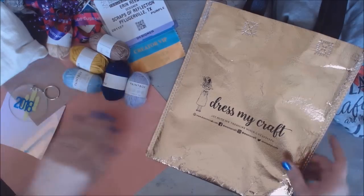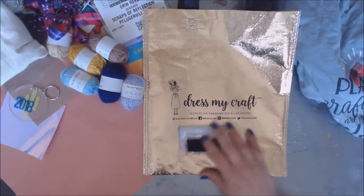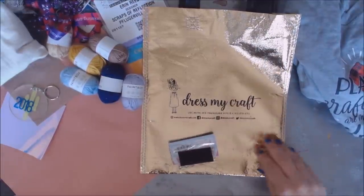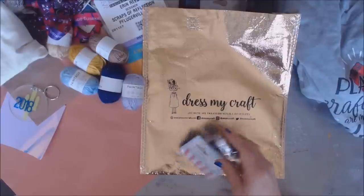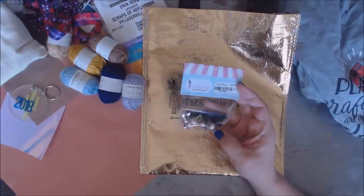It was pretty. All right, another company, and there's more samples coming, is a company called Dress My Craft, and I just loved the bag, the best bag ever. It's a company that's based out of India, and they had all these really cool little things, and this is called Little Studded Bunny.